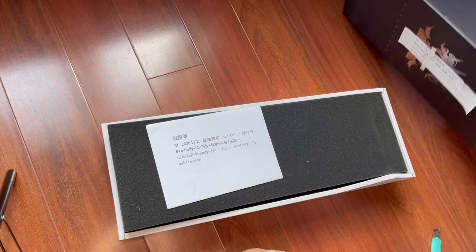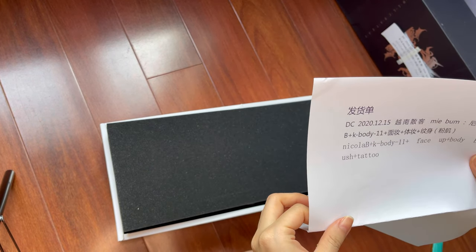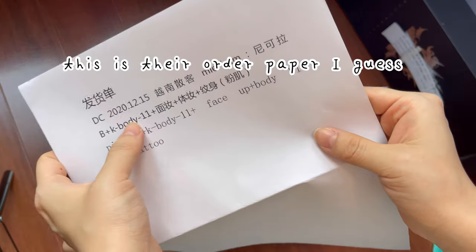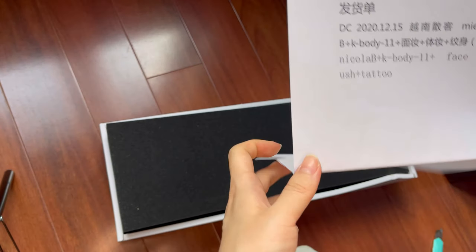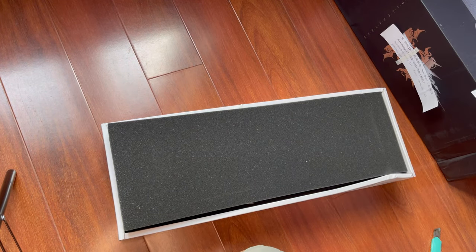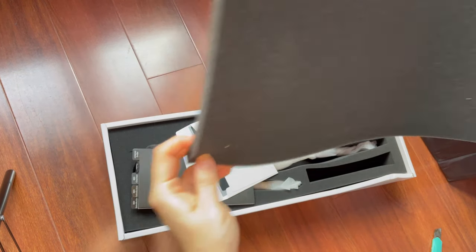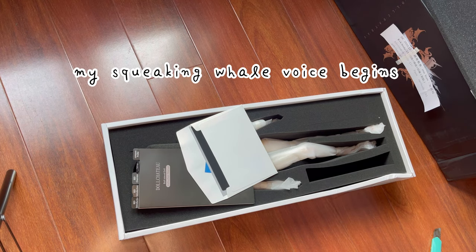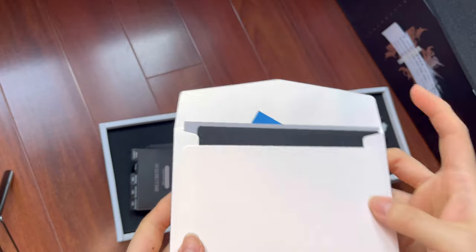Oh my god. So there's some sort of date? Okay, so I ordered her on the 15th of December, 2020. Why do I always think that I ordered her in the late? Oh, she's here, oh my god. Okay, this must be her certificate of authenticity.